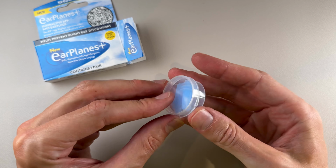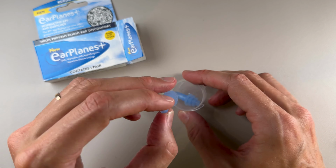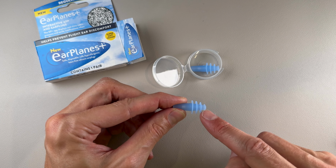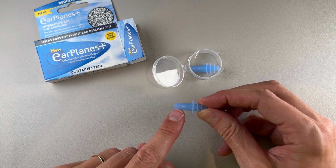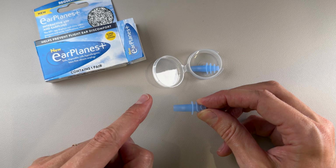They consist of 2 components. Firstly, this hypoallergenic silicone earplug, which has 4 soft rings around their circumference that creates an airtight seal within your ear canal. And then secondly, this central tube is the ceramic pressure regulator, which helps to equalize the pressure inside your ear canal during altitude changes.